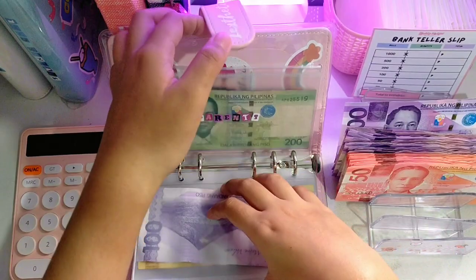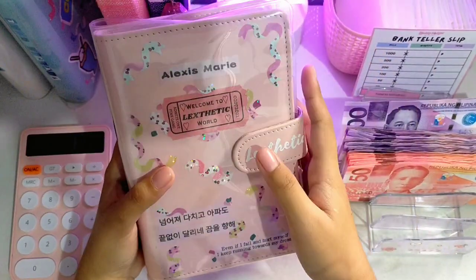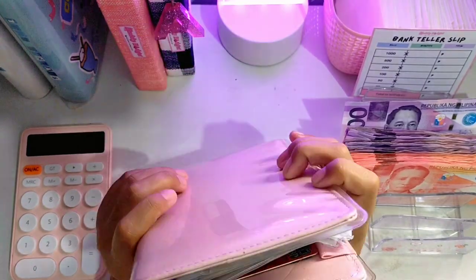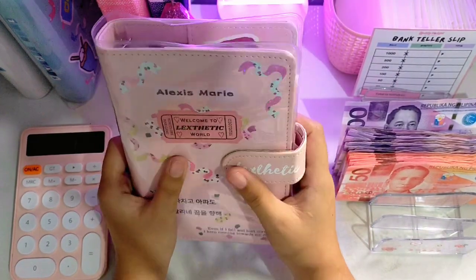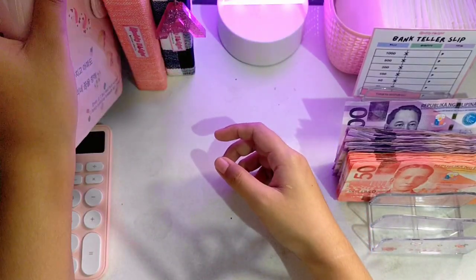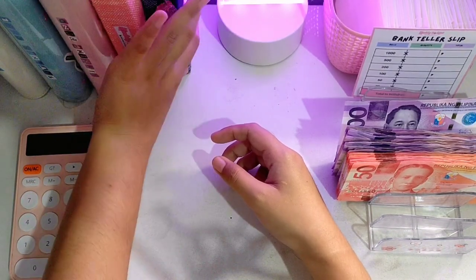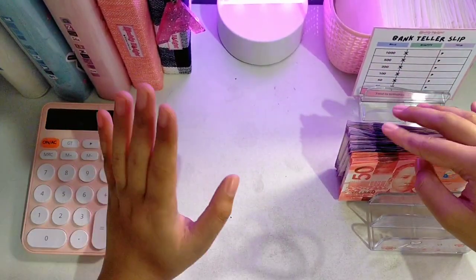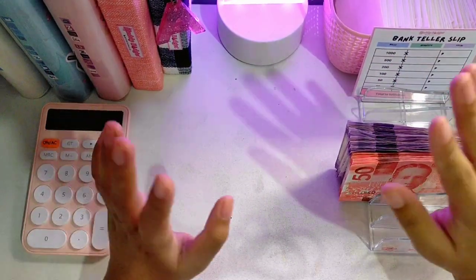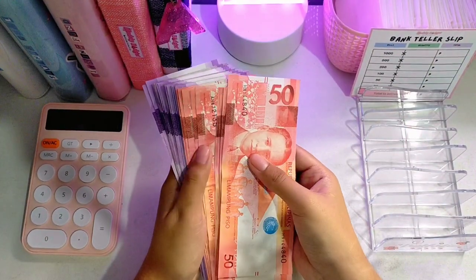So this was a quick video, guys. I really don't have a lot of cash that can be condensed today because it's only been 3 months, so the cash in my binders is just limited for now. So that was it, guys. That's the cash condensing video. It was very short, and let me recount the cash that I have here.